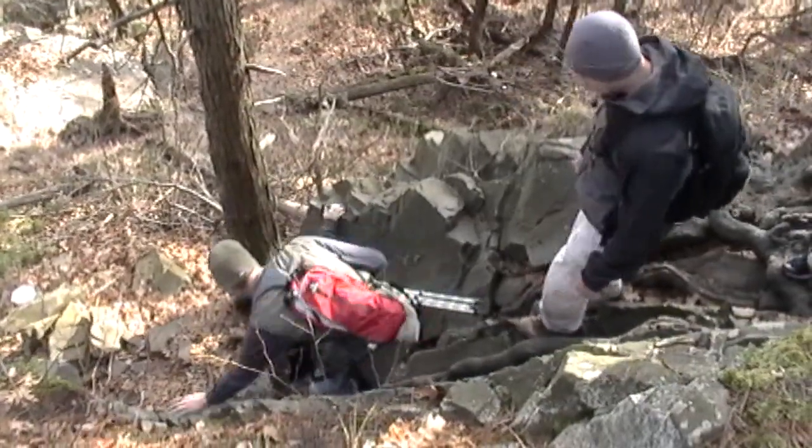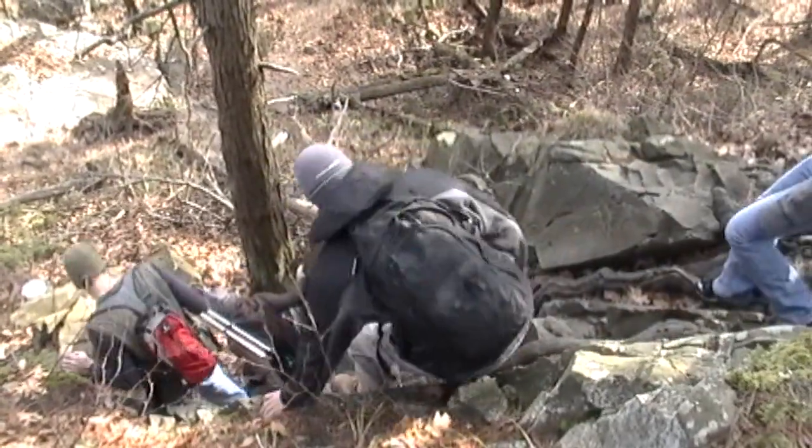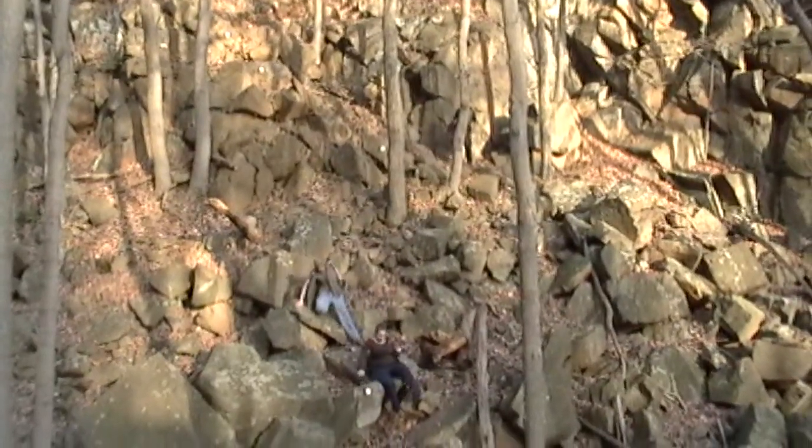It took us a few more hours to finish the hike. By the time we reached the parking lot, the sun was beginning to set. We also documented our hike through photographs.